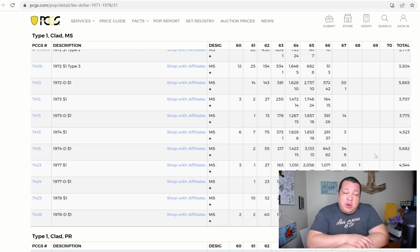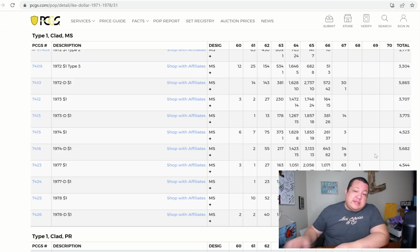Top pop graded coin, toning that looks good. That's really not offensive. It's not terminal. It's not dark. That one is a beauty. It's probably going to end up in some registry set. All right, so 74D Eisenhower dollar, $13,000 sale.